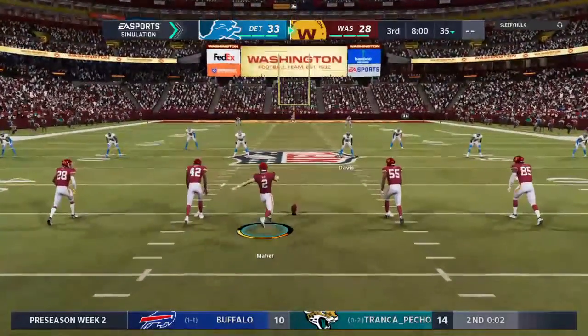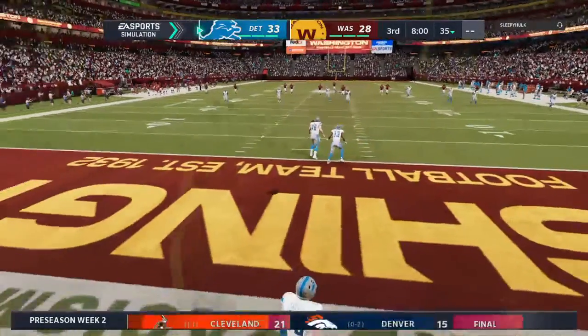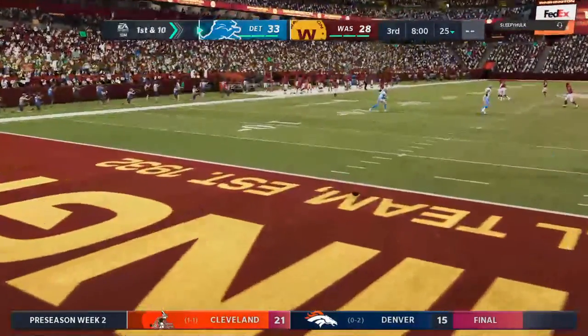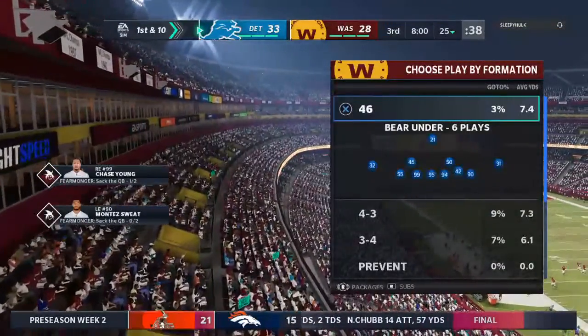Coach, expect to see a good number of backups going forward as we are back and underway here in preseason week 2. And they will not get a chance to return this one as it's through the end zone for a touchback.